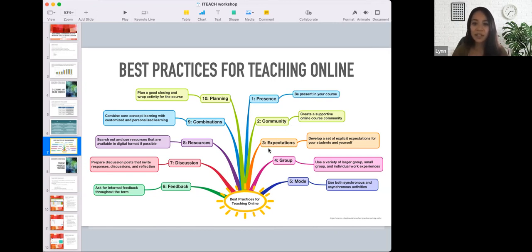Thirdly, you have expectations. So before your course even begins, you want to develop a set of explicit expectations for your students and for yourself as well. That's kind of like what you would want to do as an instructor to best engage your students, what you expect your students to do in that learning environment that would best serve them so they can learn to the best of their ability, even though it's virtual.